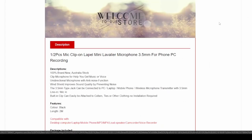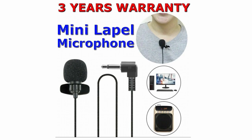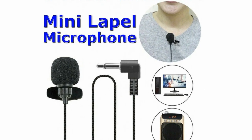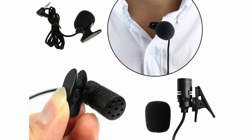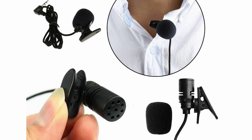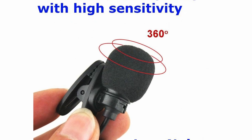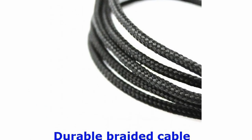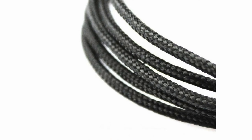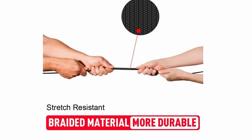Or can you? Okay, so here we have a lapel mic bought off eBay, and the ad simply states, unbranded mic clip-on lapel mini microphone 3.5mm for phone, PC, recording. Description, 100% brand new Australian stock clip microphone for help you get music or voice. I'm guessing this might be a little bit of Chinglish here. Unidirectional microphone with anti-noise function. Not sure what this anti-noise function is, but okay. Windshield improves sound quality by preventing noise. Cool, windshield. Bit of foam stuck on the end of the thing.